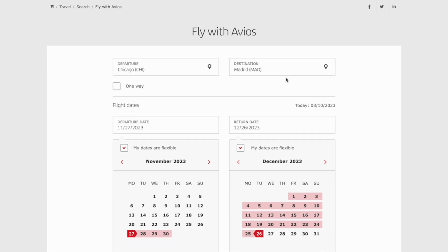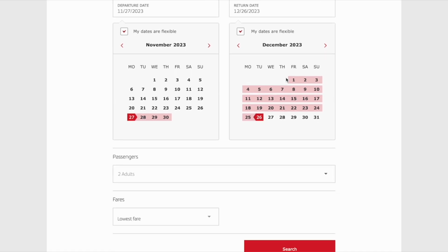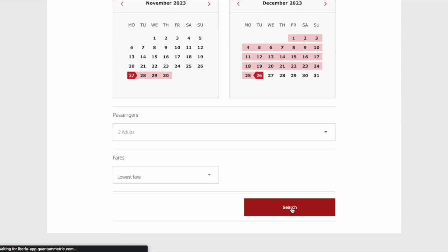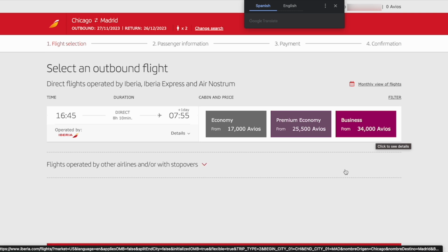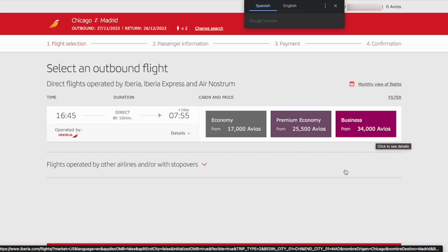So I'll go to the Iberia site where I know that there's current promotions running. I'll punch in the dates that I've previously looked up that make sense, and again, this is way in the future to keep it flexible. It looks like we lucked out from the research, and a business flight is 34,000 Avios points. This is equivalent to $340 to fly business class. This is really amazing for lay-down seats and business class service. This means that our costs are going to be 34,000 points times 4, which equals 136,000 points for my wife and I to fly round trip to Spain and back business class. Now that's a good deal.